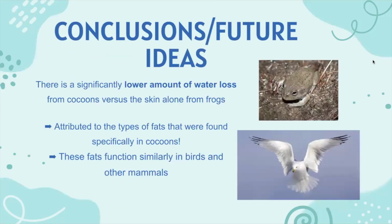So, regarding our conclusion, the main takeaway from this study is basically that frogs inside cocoons lose less water compared to those outside of cocoons. It's important because water retention helps them survive in really dry environments, like we previously mentioned. And like we stated in our results and our interpretation, the reason for this difference is the composition of the fat. So the different types in the frog skin versus cocoons is what really matters. And these can be attributed to the ceramides and cerebrosides that were just previously mentioned. Another fun thing about the composition that we see in cocoons that are doing the most work when it comes to water loss is that fats in other mammals and birds specifically have a really similar function.